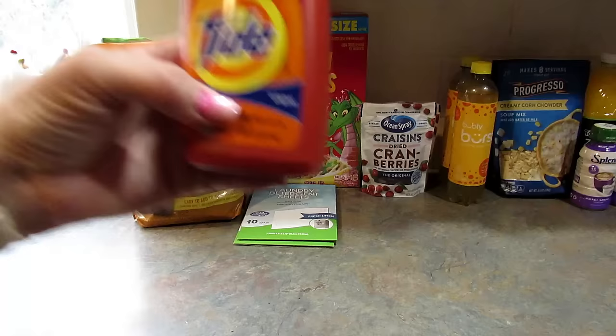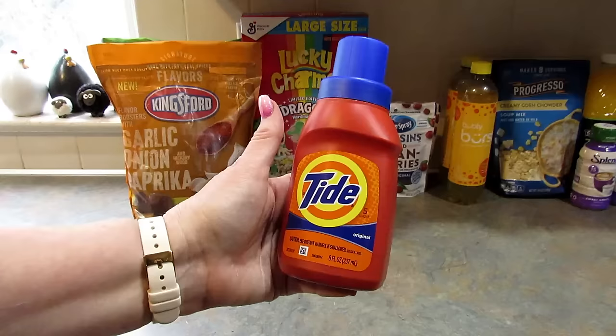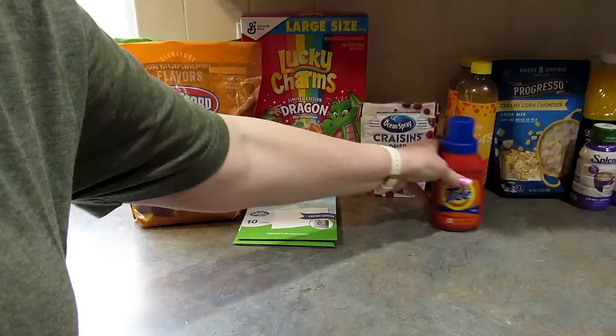Anyway, I also picked up this small container of Tide. It says 5 loads, and this is for putting on stains. This and Dawn dish soap are great for stains. Dawn is really good if it's a grease stain, and then I just like to pour the Tide on any other stain. So I just got one of those. That will last quite a while.